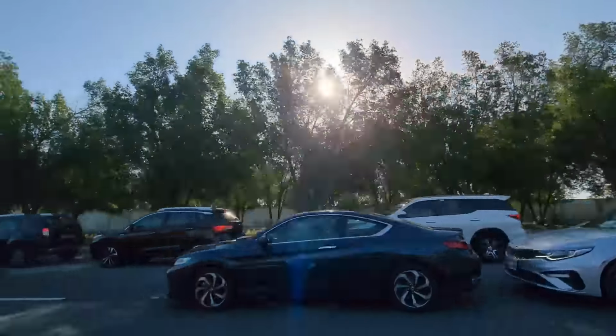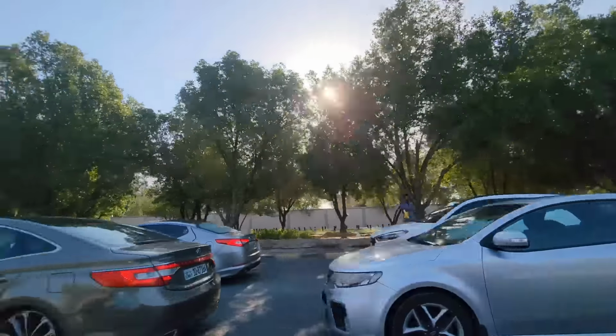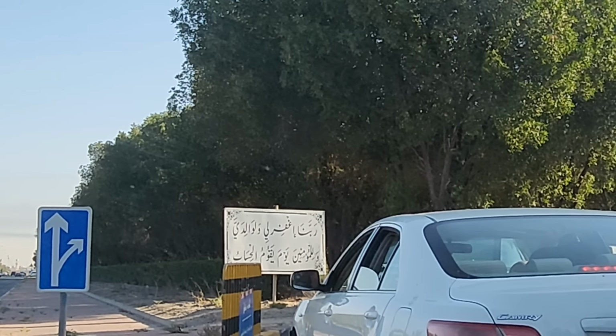Hi guys, so we're here visiting Salah's mom at the graveyard, and as you can see, it's tradition on Eid to visit deceased relatives, so there was quite a line up to even get in the cemetery.